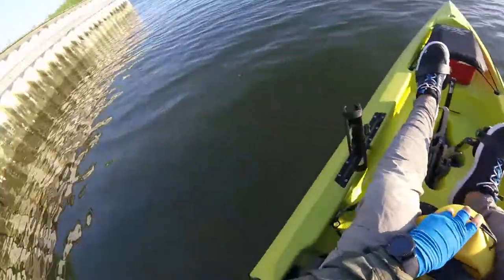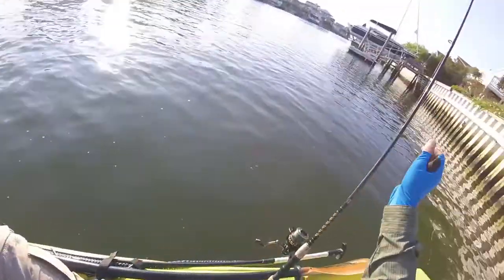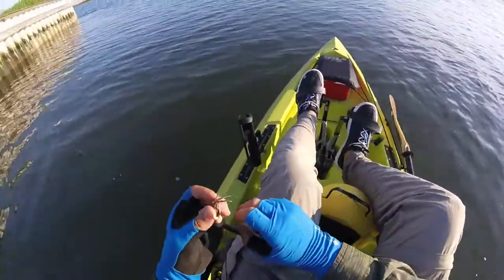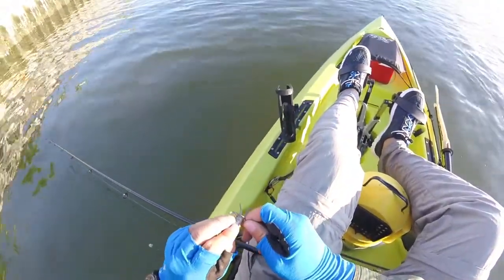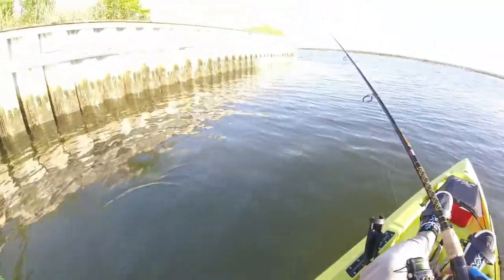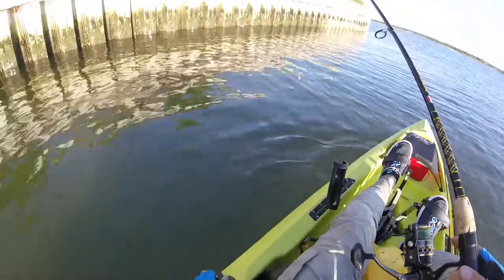So another little issue that I have, and this can be pretty easily fixed, is I need the rod tube extenders on the back. Because I'm having a lot of trouble lining up my rods and keeping them on there. I just need somewhere sort of quick to lay my rod down.